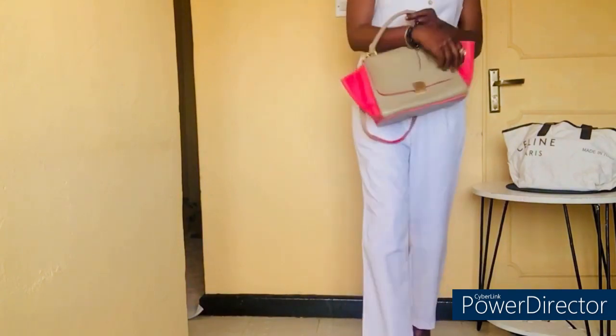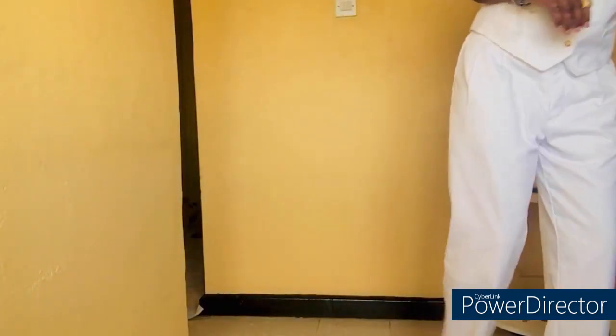And I also paired this outfit with this navy blue with white striped double-breasted blazer from JOHN ATKINSON TAILORS LTD.